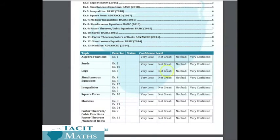Now, I also have a table here that you can use to assess where you are, right? So let's say you were doing the simultaneous equations and you have them all perfect, you know how to do them perfectly, then you could say, okay, I'm confident at those. But then you do your modulus questions, there's 3 of them in there. Couldn't do any of those, so your confidence in this case would be very low, right? So then you can focus a bit more on the modulus chapters, and improve in that area.